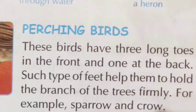So the second type is perching birds. These birds have 3 long toes in the front and one at the back. Such type of feet help them to hold the branch of the trees firmly. Firmly means tightly, okay? For example, sparrow and crow.